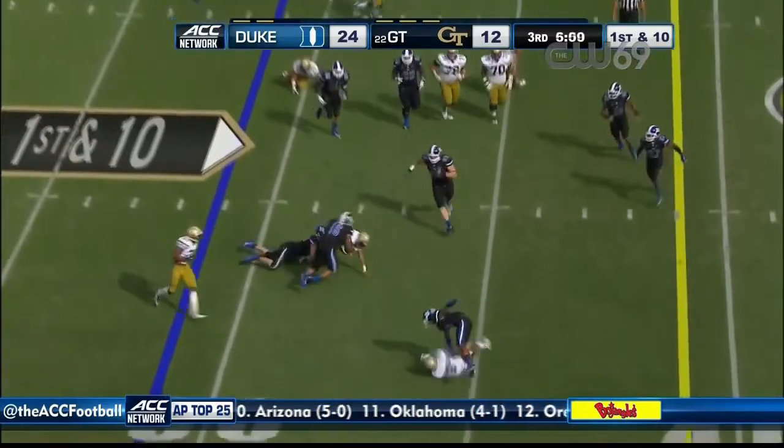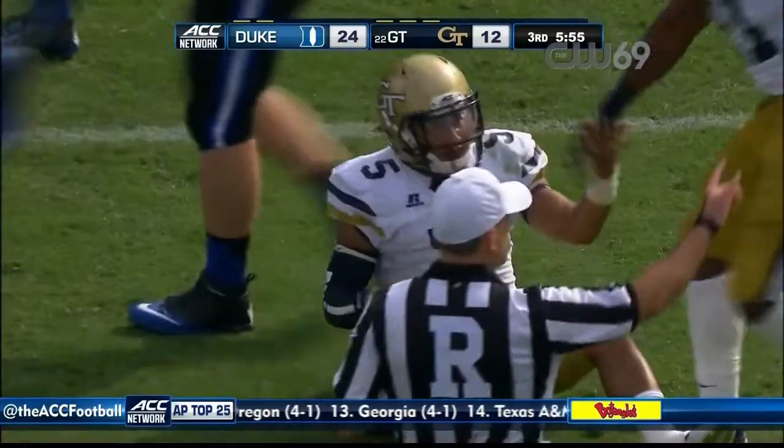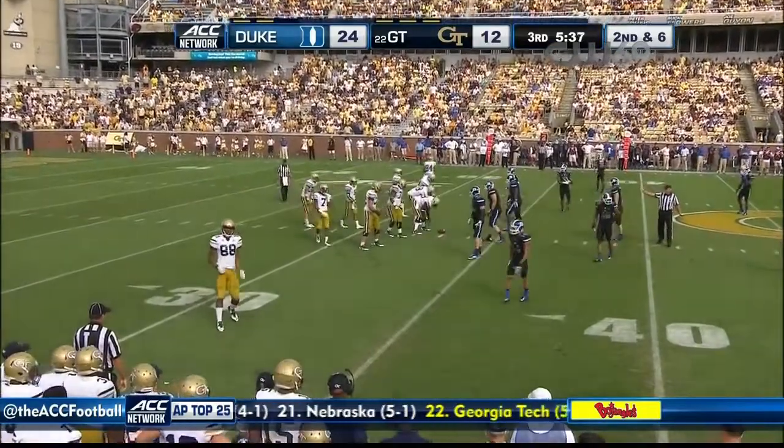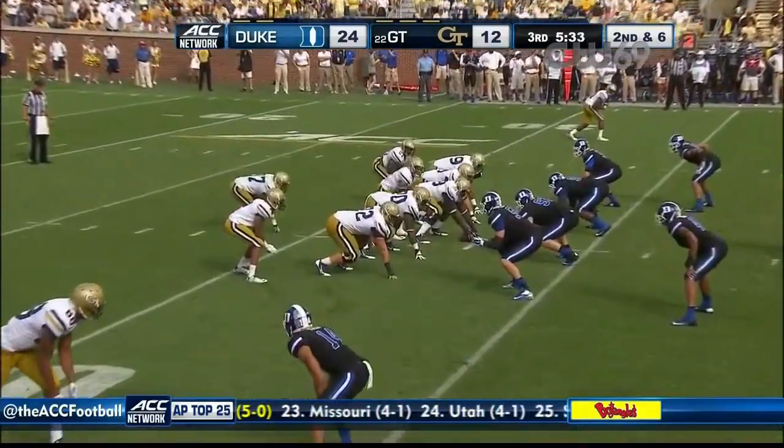Here's Thomas with the fake and takes it around the corner and picks up a handful of yards. Let's go back to Charlotte. Here's Tom and Tommy. Turnovers for North Carolina, 14-0. Wow. Wow, a shocker in South Bend.